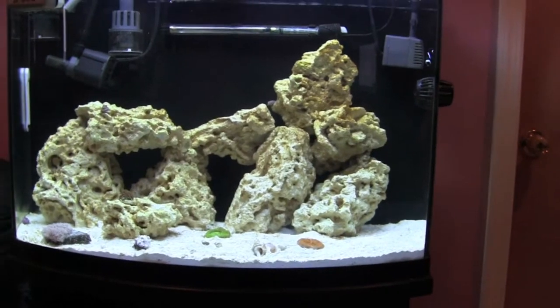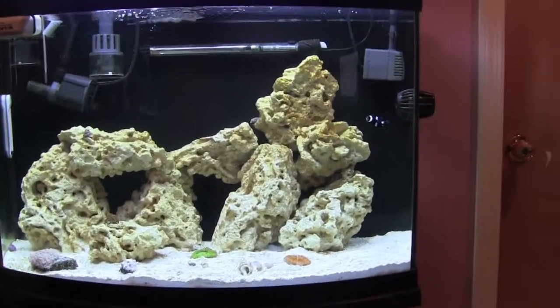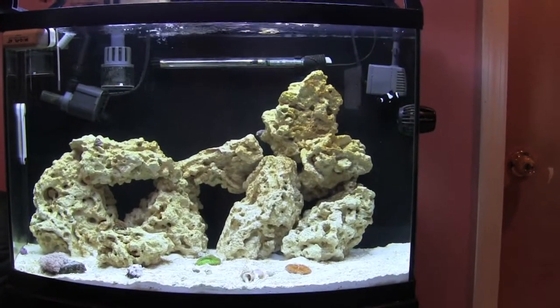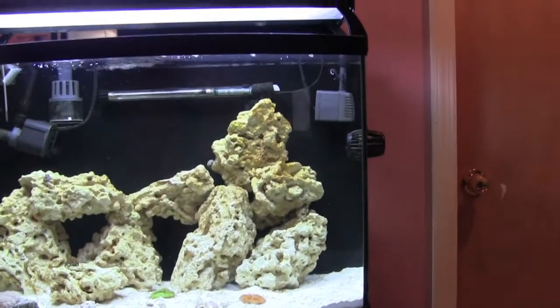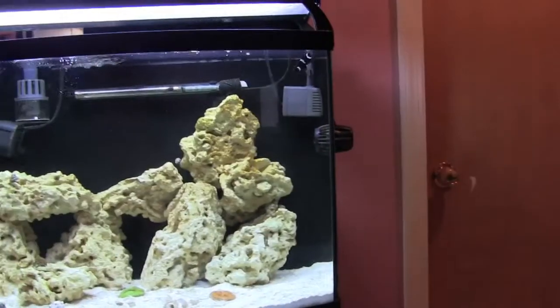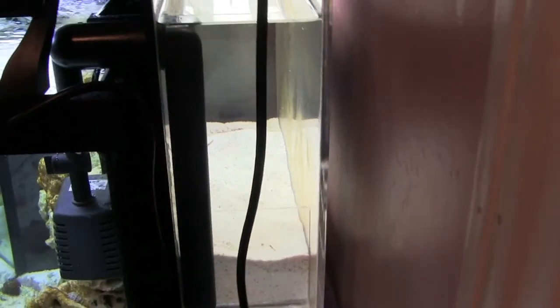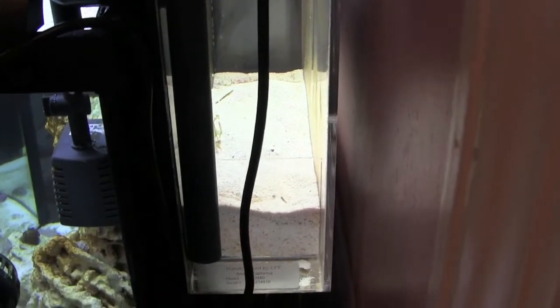The water parameters are fine. I change the water every week, 10%. I have a little mark on the tank that I use as my guide. I'm using the RODI water. Everything else seems to be going pretty good. I got nothing to report. The refugium, I had added Chaetomorpha, kind of didn't make it. I took it out. It wasn't doing well. So I got to look to see what I'm going to do with this little refugium.